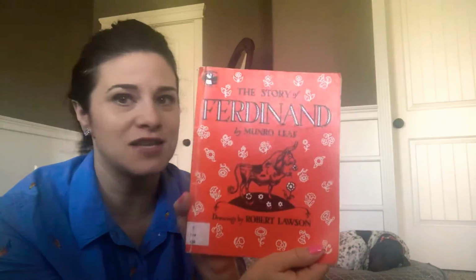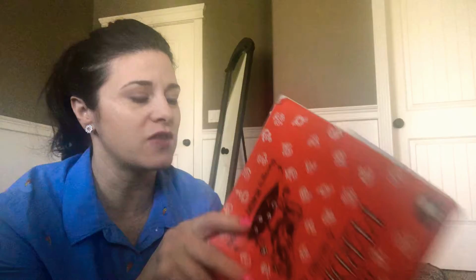Yes. Okay, today we're reading The Story of Ferdinand by Munro Leaf, and it is illustrated by Robert Lawson. This is an old book. I think, yes, it was published in 1936.